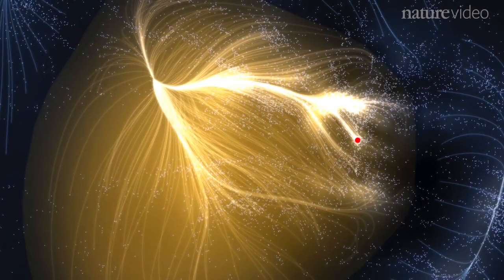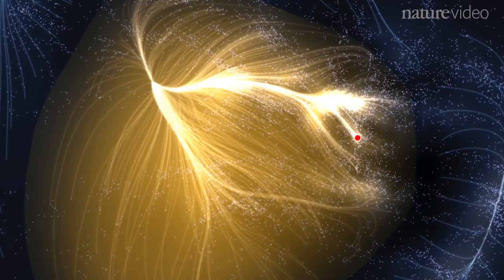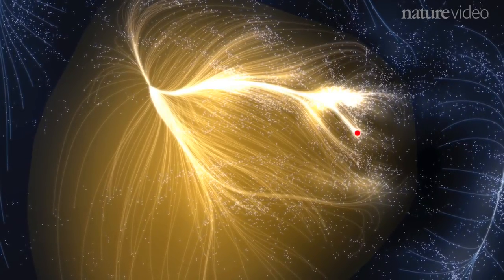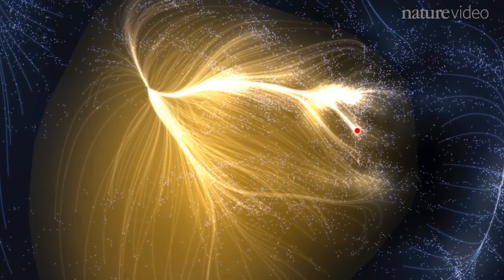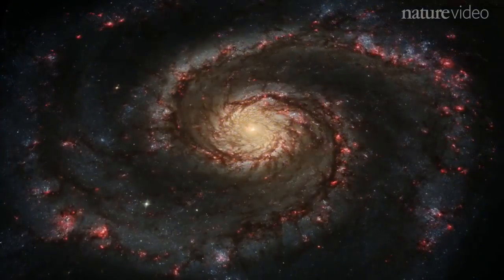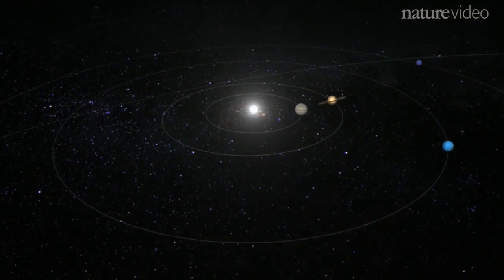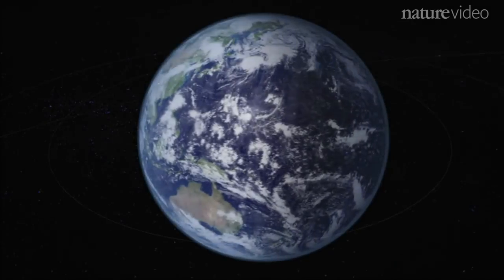Laniakea means immeasurable heaven in Hawaiian, a fitting name for the vast community of galaxies that we are a part of. So now we know that on the edge of a supercluster called Laniakea, in a galaxy called the Milky Way, around a star we call the Sun, there is a small blue planet, our home.